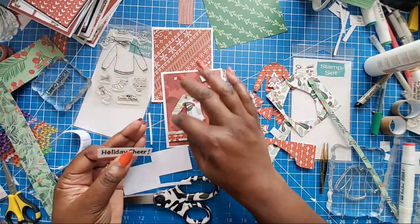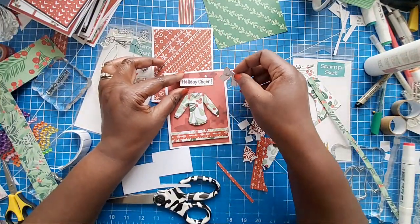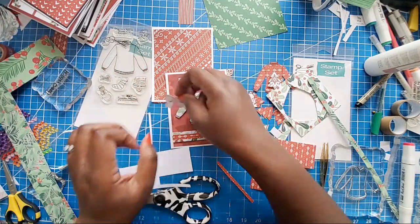I'm going to put green gems all around this just because. Why? Because I can, right?